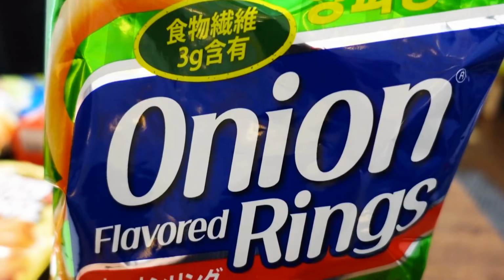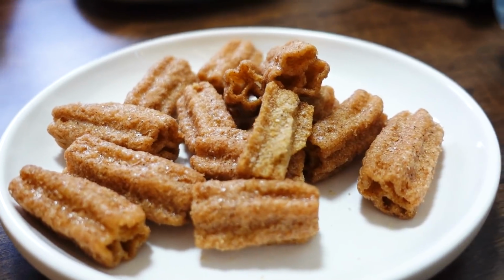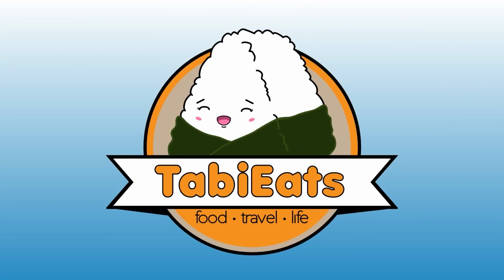Today we have another taste test for you guys. We are trying out a variety of snacks from the country of Korea. We bought many snacks from a Korean supermarket in Shinjuku. We have a nice Koreatown in Shinjuku, and I go there often to buy kimchi and stuff. But not so much snacks, so I think this is a great time to try them out. There's a lot of things that we've never tried. Actually, I don't think we've tried any of these except for one that I've tried before. So yeah, I'm really looking forward to this.